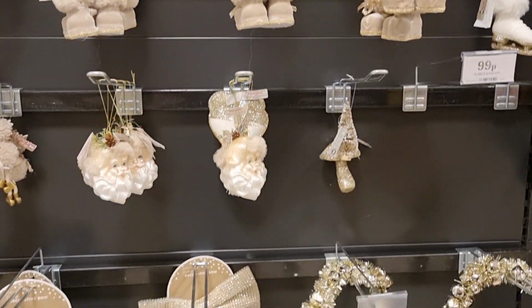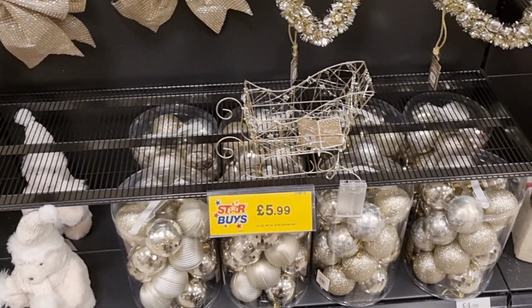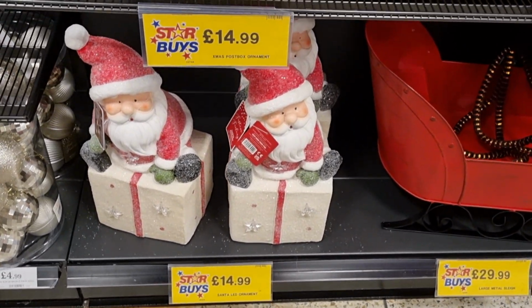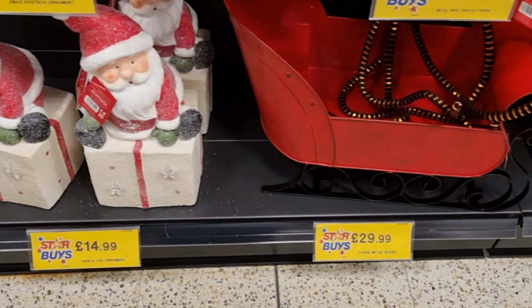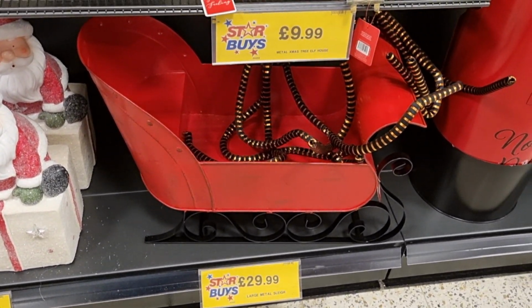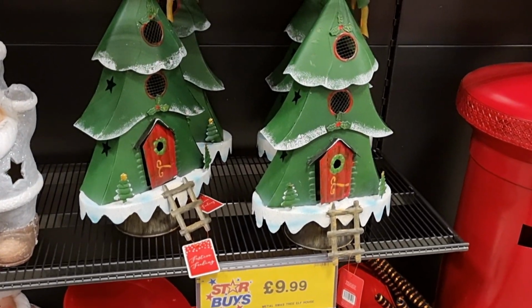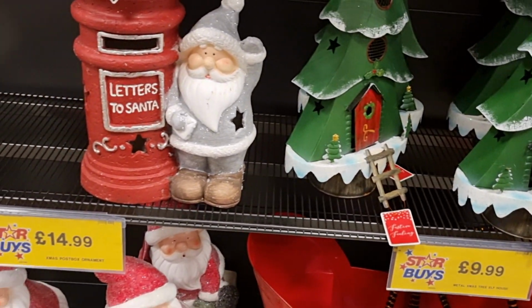So in terms of big decorations, I spotted a few new things, which I was so excited for. The price slightly put me off here. They're a little bit expensive on some of the things, but they looked so cool. So they've got these characters here for £15. They've got the sleigh back, which they had last year for £30. And then the little elf house as well. That's a repeat from last year. That is £9.99.